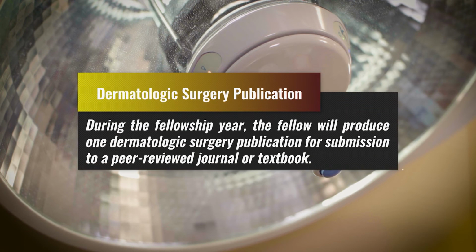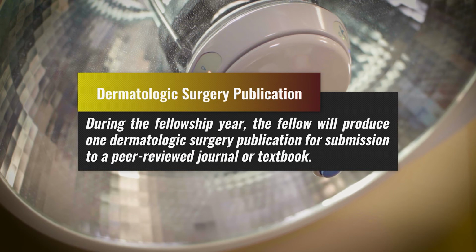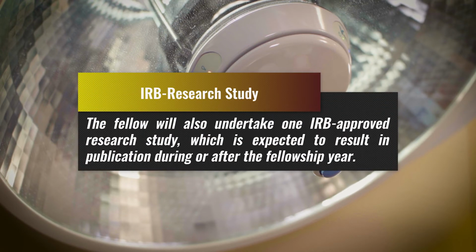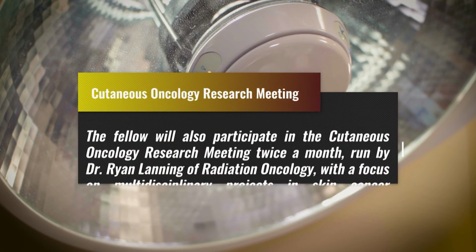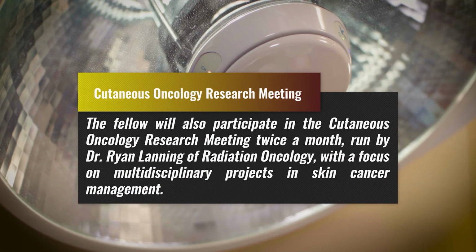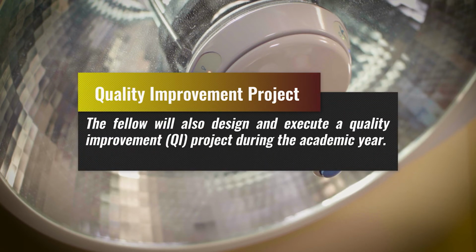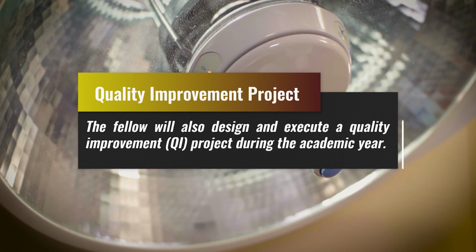During the fellowship year, the fellow is expected to produce 1 dermatologic surgery publication for submission to a peer-reviewed journal or textbook. The fellow will also undertake 1 IRB-approved research study, which is expected to result in publication during or after the fellowship year. The fellow will also participate in the Cutaneous Oncology Research Meeting twice a month, run by Dr. Ryan Lanning of Radiation Oncology, with a focus on multidisciplinary projects in skin cancer management. The fellow will also design and execute a quality improvement project during the academic year.